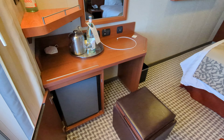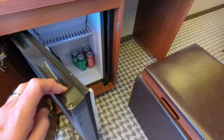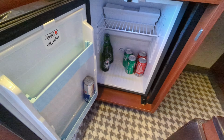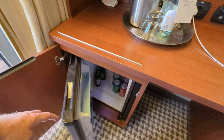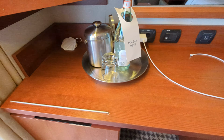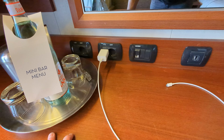By the way, this stool, the lid actually comes off, and you can store things in there. But let's take a closer look at the fridge, which is a stocked mini bar, but they don't overstock it, so there's room for you to put your own items in there, and the price list is shown there. If you want to see that, go to my website, letsallcruise.com.